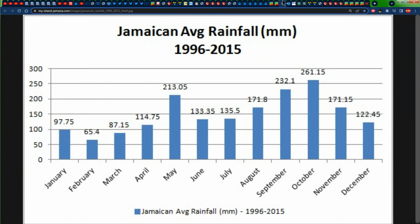And this is actually a blessing, considering that this is one of the driest months of the year. March is one of the driest months, and we average about 87 millimeters of rainfall for the entire year. So this is actually a good thing that we're getting this much rainfall, especially considering that there's an El Nino being predicted for the peak of the hurricane season, when we normally get most of our rainfall.